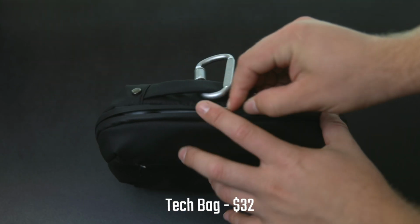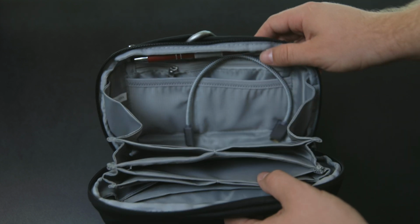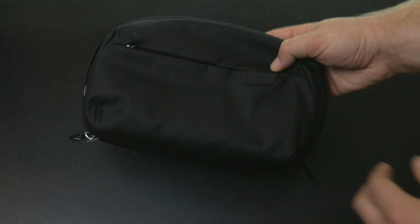The next thing on the list is this tech bag. It's just a bag I got off Amazon, but it's very similar to the Peak Design bag, just a lot cheaper. And so you can put hard drives in here, cables, keep yourself organized when you're traveling.